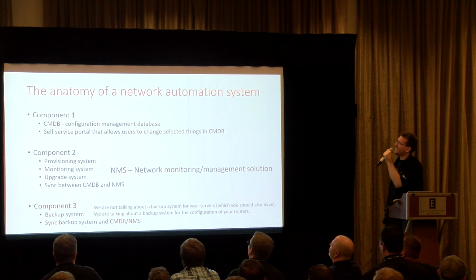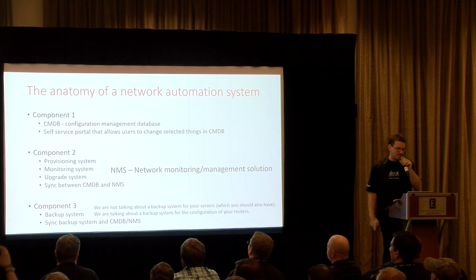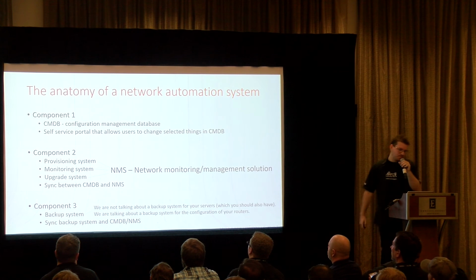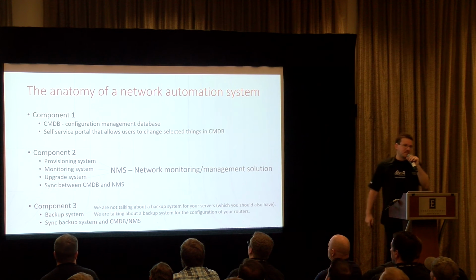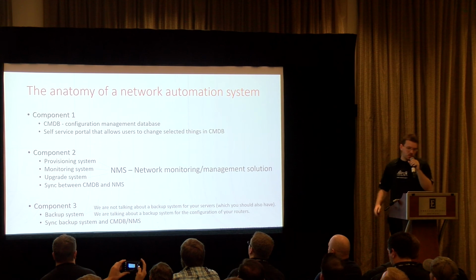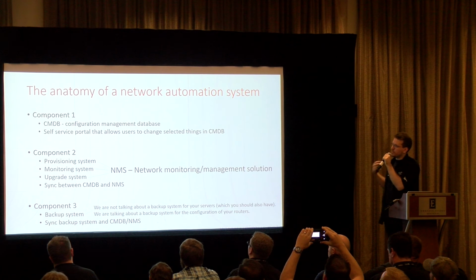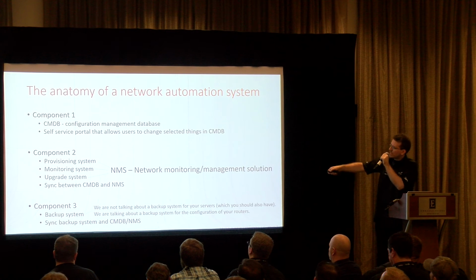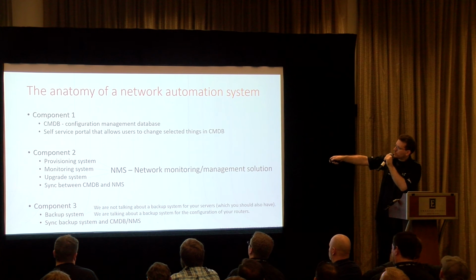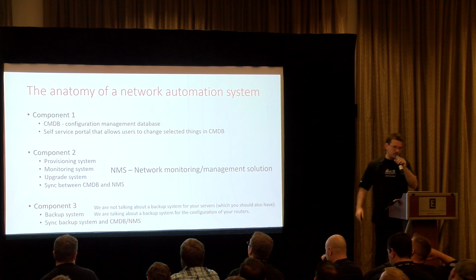So, the anatomy of a network automation system. Component 1, CMDB, Configuration Management Database, and a self-service portal, which allows users to change settings in the configuration database. Component 2, which is the Network Monitoring Management System, consists of a provisioning system, monitoring system, upgrade system, and some way to synchronize all of the devices from CMDB to the NMS. And component 3 is a backup system.